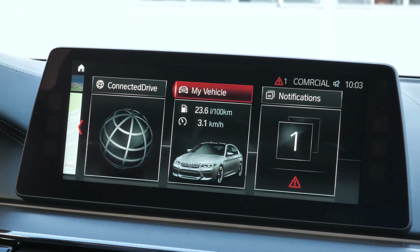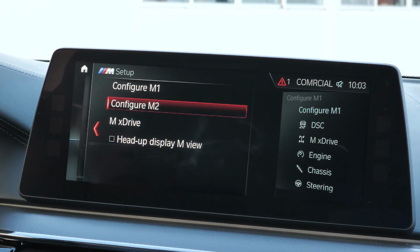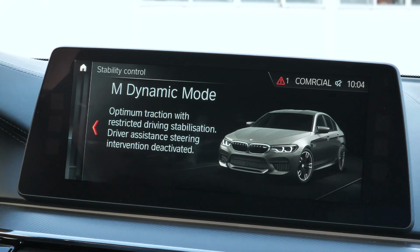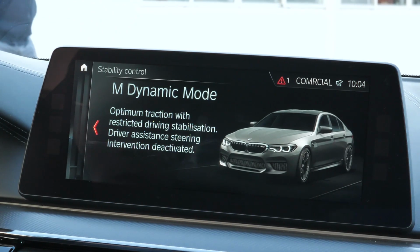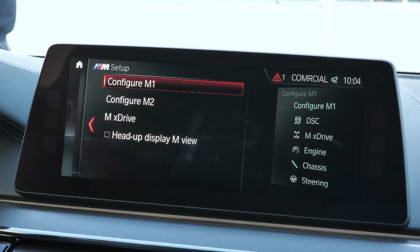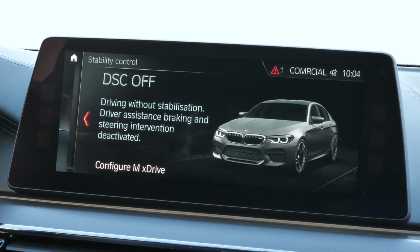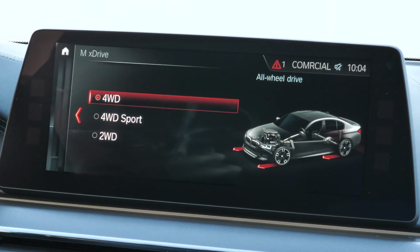We can go to the vehicle information, because here we also have the M setup, for example. There you can configure your M hotkeys at the steering wheel. What else is interesting? Well, if you press the ESC button once, then you get to the M dynamic mode. This one is still 4-wheel drive, but you have more possibilities to play around. If you hold the ESC button, then you can turn it off and configure, and that's the real important thing for the racetrack then. 4-wheel drive mode, normal, it's the standard.